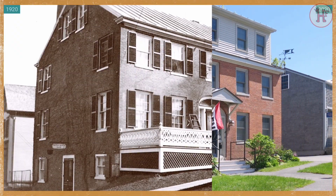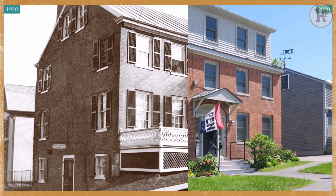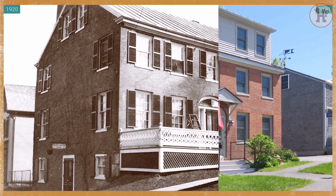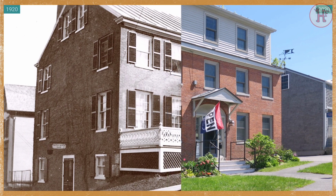The Belfast Historical Society and Museum in Belfast, Maine, has undergone considerable changes during the past century, from 1920 to 2020. This historic building has undergone several alterations, reflecting its evolving role in conserving and promoting the community's rich legacy.